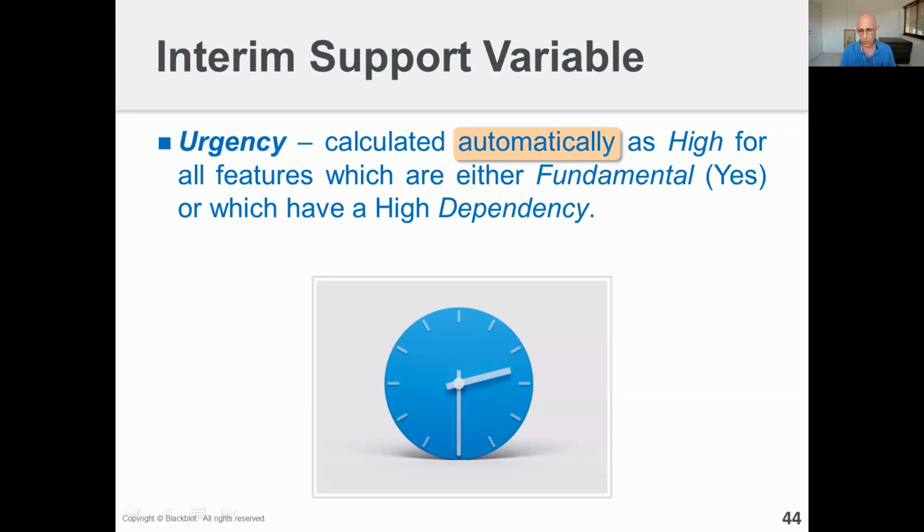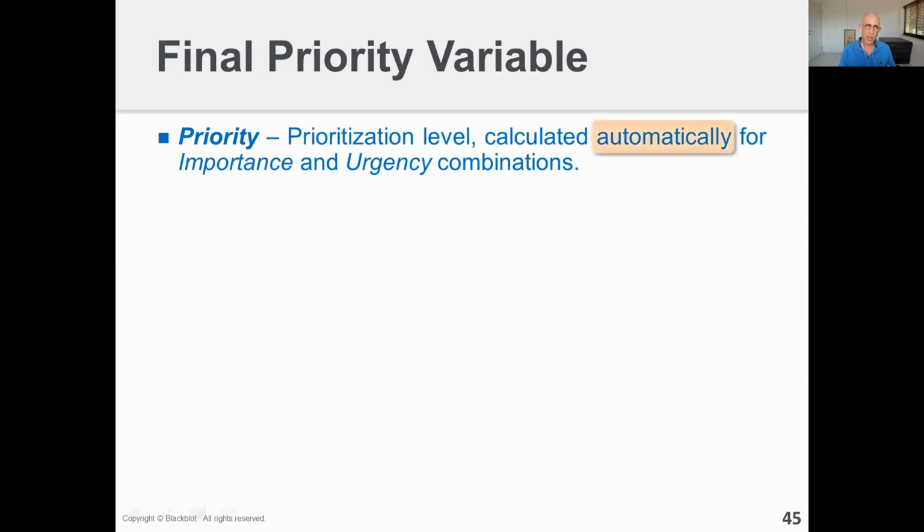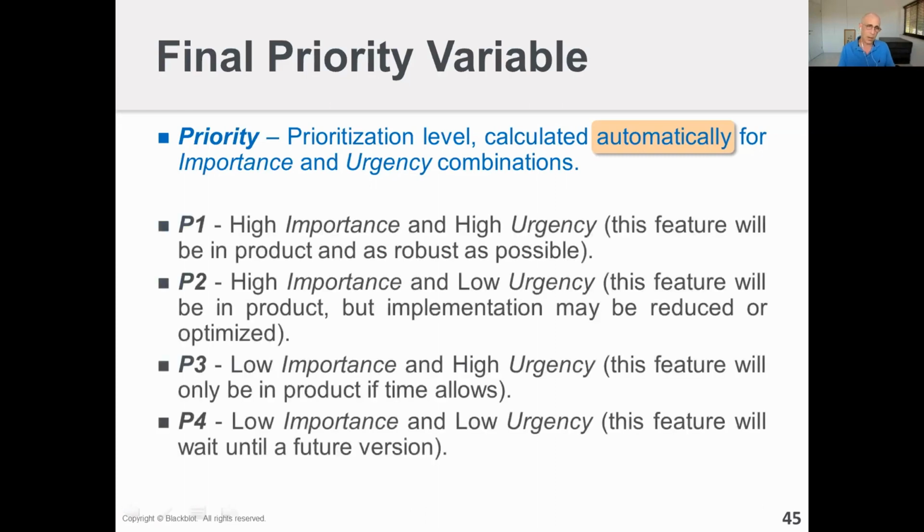Okay, so this is the interim variable, which is called urgency. Now we have the final priority variable, the prioritization level, which is calculated automatically for importance and urgency combination. So we know what urgency is. Importance is our subjective assessment of if this feature should be included or not, if it's a high importance or low importance. And here are the prioritizations. P1 is the most highly prioritized, P4 is the low priority. And you can see here how the combinations are structured. High importance and high urgency will earn it a P1, that is high priority.